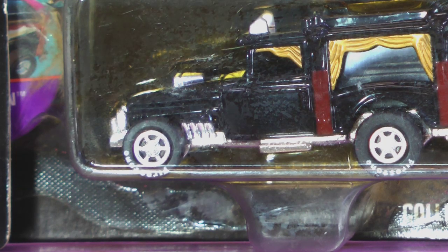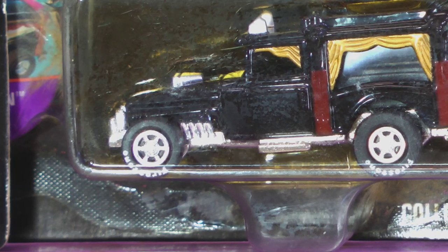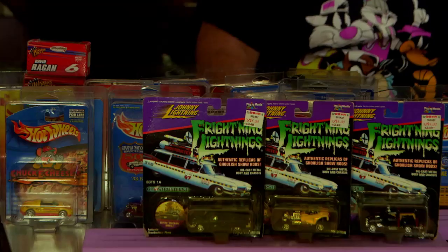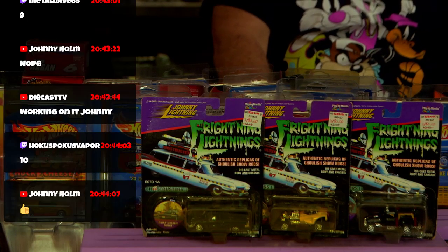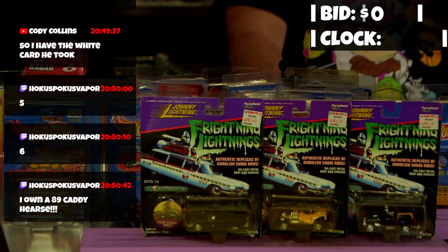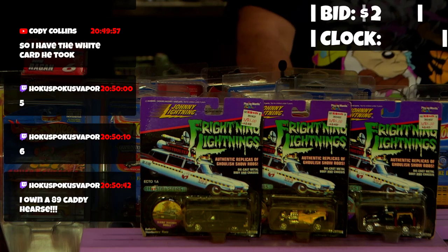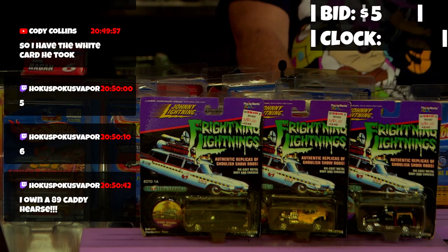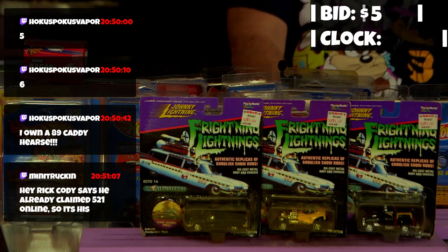All righty, let me get them on here. By the way, what I like about these frightening lightnings, they all have the Ghostbusters on them. Hocus Pocus owns an '89 Caddy hearse. Wow, six on the bid. Apparently Hocus Pocus is in the hearse business. That's fantastic. All right, why are we at two? Where's the six? Come on there.